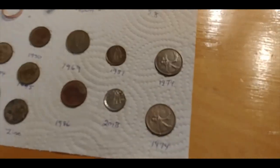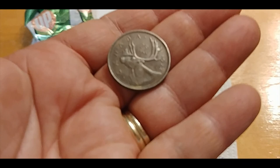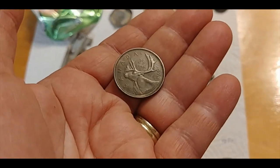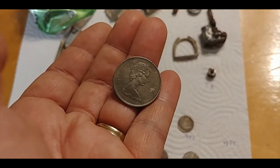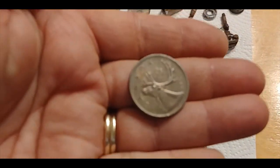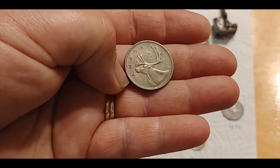And I found 2 1974 quarters. What are the chances of that? And they were not far from each other, so I don't know whether they were a pocket spill from one person or whether it was just a monumental coincidence. But except for a little toning, they look just fine to me.